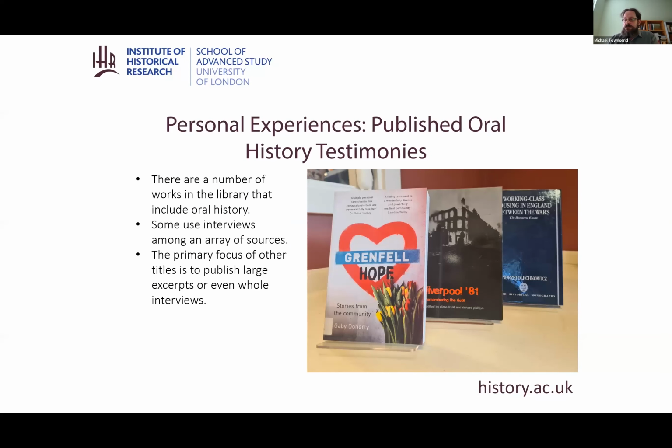So far, the sources highlighted have been those of either policymakers or former residents. What about the testimony of council estate or housing association residents who witnessed, in some cases, the creation of housing estates or the tragic consequences of social and physical neglect and maladministration? This is something that is harder at the moment to find in the IHR library.